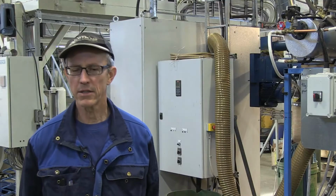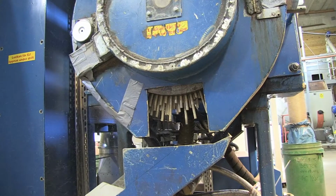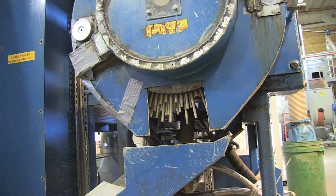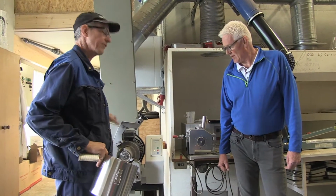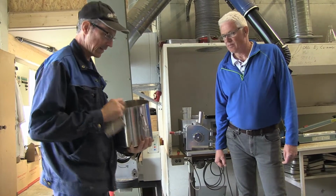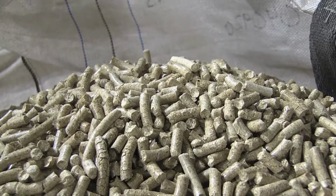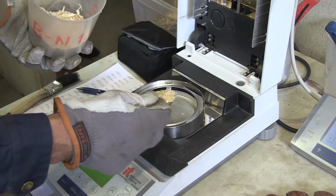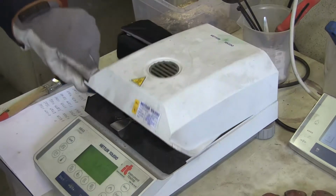We are specialized in the milling of different types of biofuels, upgrading to briquettes, pellets, combustion, separation in different forms, and analyzing the chemical composition and the physical properties.